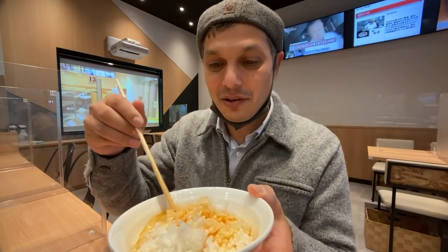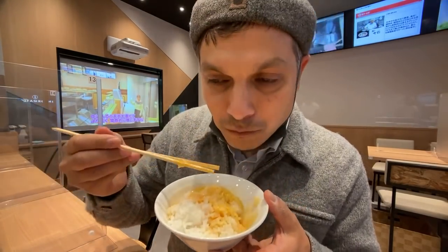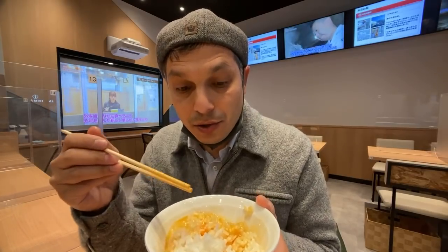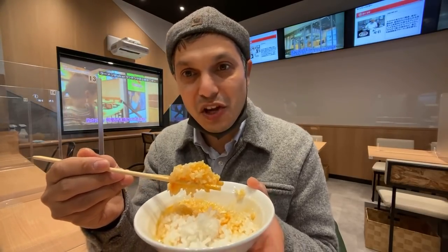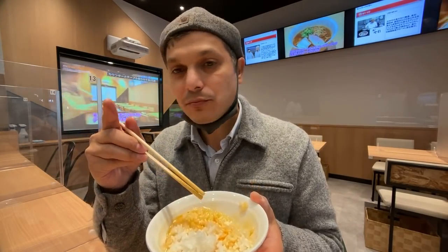So let's try this tamago kake gohan. It's just rice with raw egg and some soy sauce. For me, the taste of rice is just so good, the rice on its own. But you have a premium egg, you have delicious koshihikari rice, and then you have some soy sauce, which is homemade, fresh soy sauce. It is so good when you put the three together. On their own, all three of these ingredients might seem a little bit bland, but together it is really special.